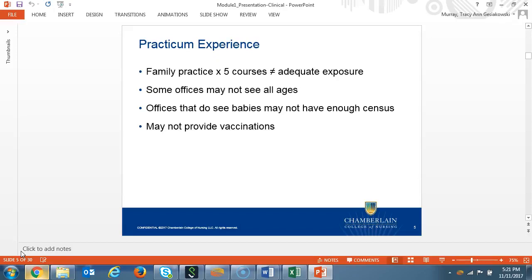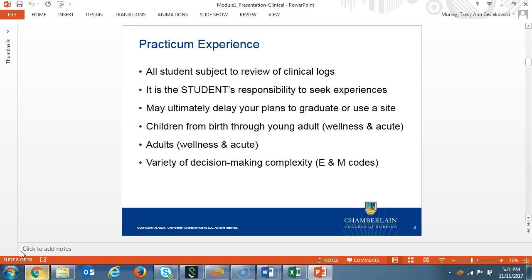Additionally, some family practice offices only allow for children of certain ages or minimum ages, such as 2 years old or 5 years and up, or they might not provide vaccinations for school-aged children. If you stayed at a site that had these restrictions for all 5 courses, you'd be missing opportunities. All students are subject to review of clinical logs to ensure that they've received a well-rounded experience. It is the responsibility of you, the student, to seek out the experiences that you are lacking. This may require a delay in your progress and an alteration in your clinical plan. Ultimately, it is your responsibility to determine if you have obtained the needed exposure before graduation.